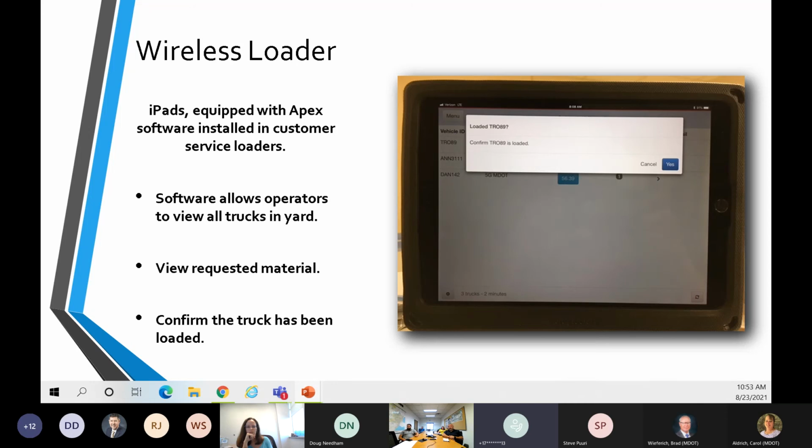This little pop-up here says to confirm that the truck was loaded. They hit yes, it disappears off of all the loader operators' iPads, and then we get that time number in our system so we can see the truck checked in at this time, was loaded at this time, ticketed at this time.